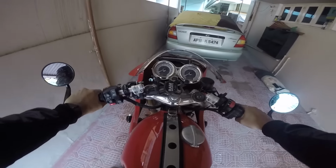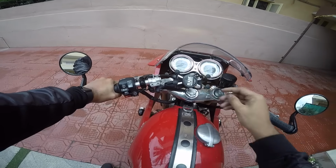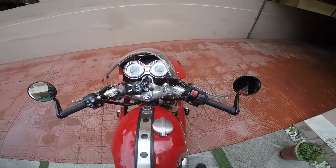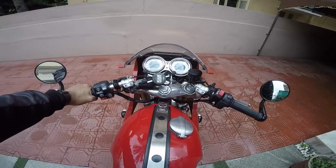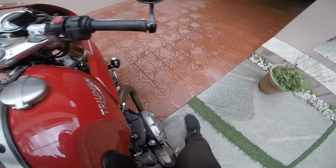Man, the way you sit on the bike itself makes you feel so manly. The best thing about classics is they're short. You can touch your feet nicely. I can even stand, which makes riding in the city very comfortable. And yeah, this is one of the best sounding machines you can have in a classic. This is a Vance & Hines exhaust.